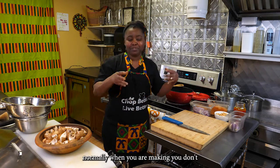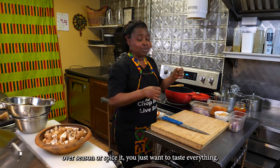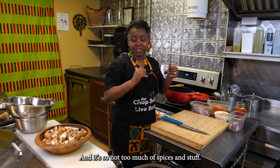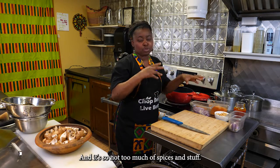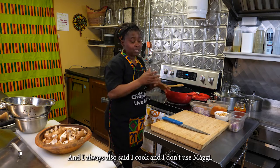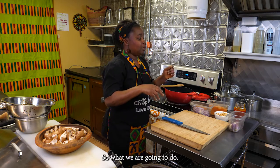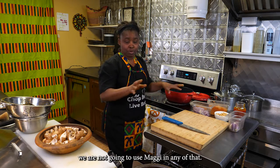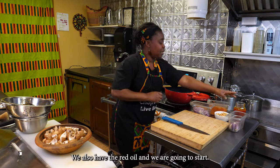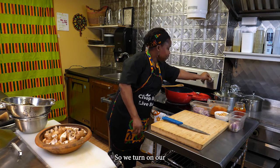This type of food, normally when you are making it, you don't over season or spice it. You just want to taste everything in it. So not too much of spices and stuff. And I always also said I cook and I don't use Maggi. So we are not going to use Maggi in any of that. We also have here our red oil, and we are going to start.